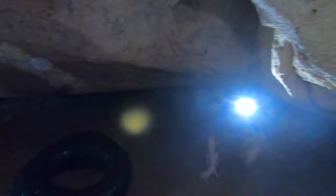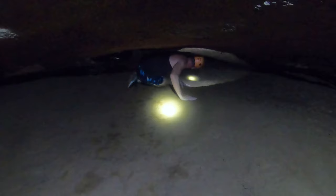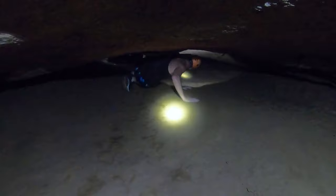So this has been really awesome. We are at the end, and apparently the cave gets so low over here that it's impassable. So we're cleaning up and washing off after going through that really low space, heading on out, and definitely would recommend this. It's been great.